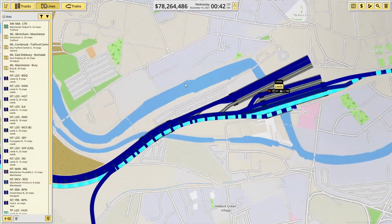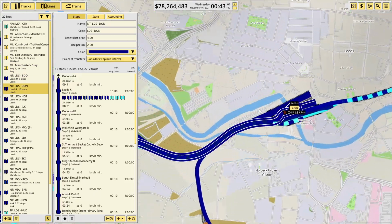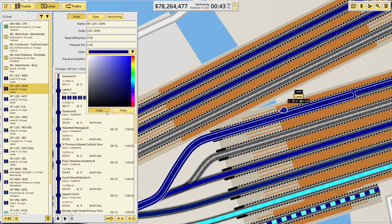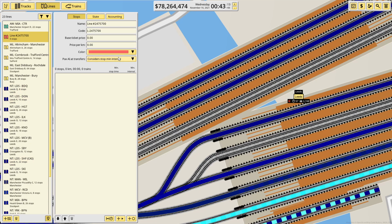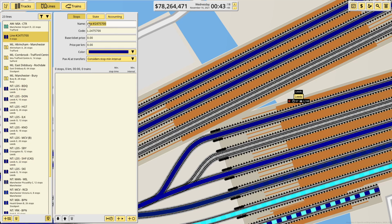So where does our Doncaster line, Leeds to Doncaster, which platform does that use at Leeds? So that uses that platform. We're going to share the platform. So let's have a look. We'll copy that. Add a new line. Paste the colour. Yes. Lovely. And of course it's Northern Trains.